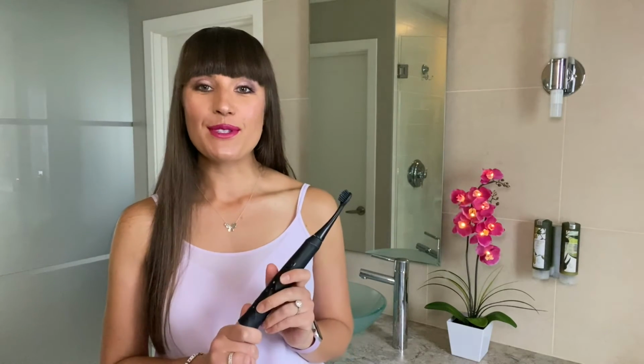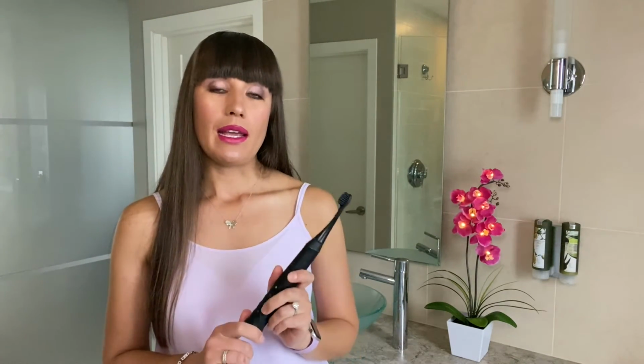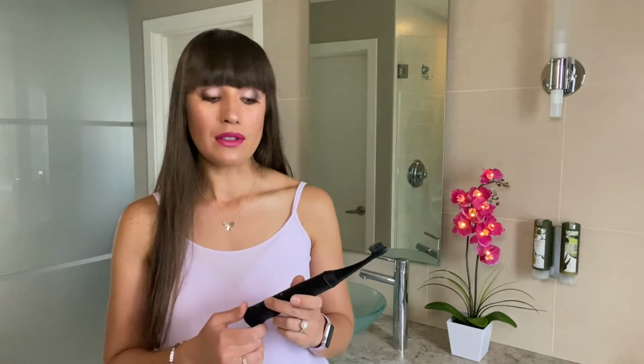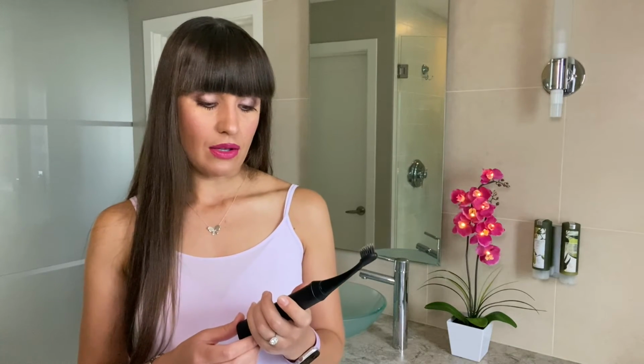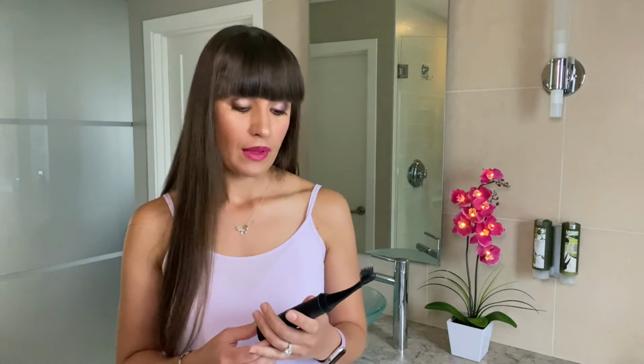So first of all, it's less work for some people. And by some people, I mean elderly people. As we get older, our dexterity gets a little bit worse. So I noticed that a lot of older people prefer to use an electric brush because it's easy for them to hold. It's easier on their hands, it's easier on their fingers. So it's just much easier for some people to use.